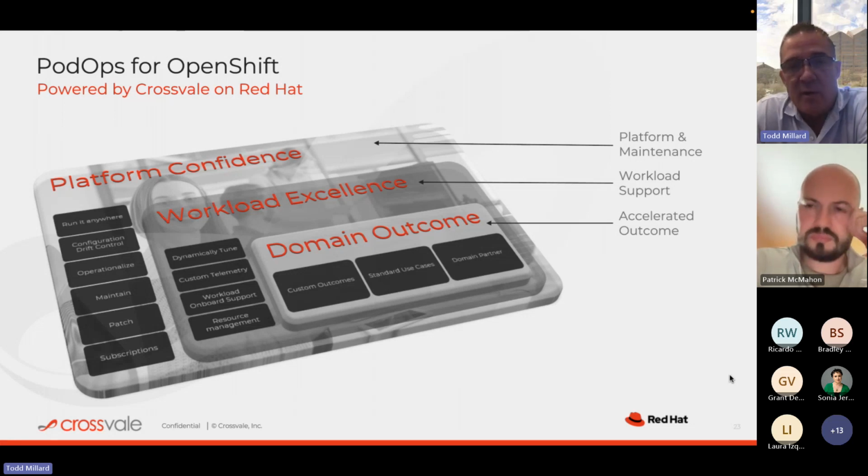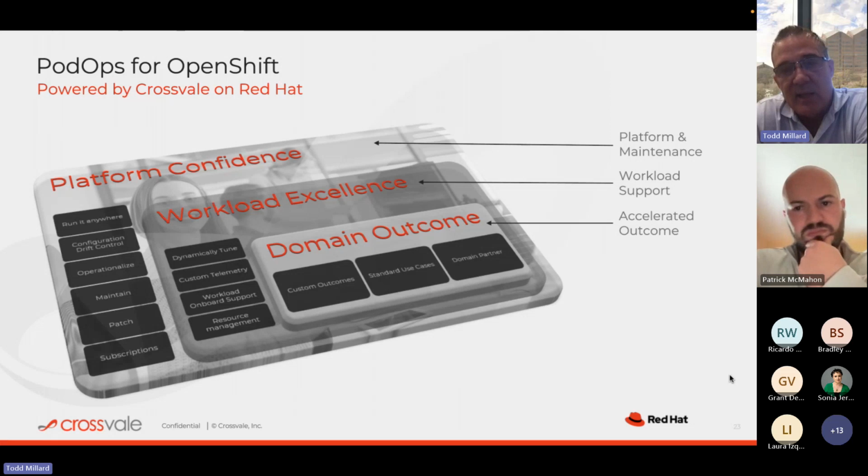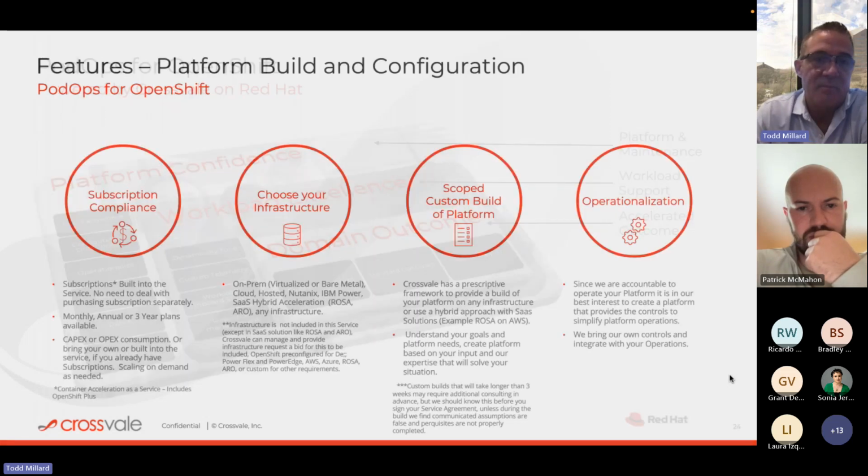And then you're going to bring your domain outcomes. So the things that your team is going to run in the cluster, and understanding how that domain outcome is going to help your business, we're going to interact with your teams to enable them to get the domain outcomes they're looking for, and understand the changes they need to make in their applications or COTS solutions to get the best workloads.